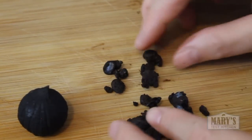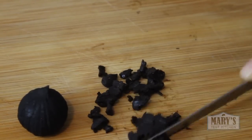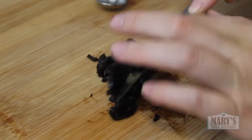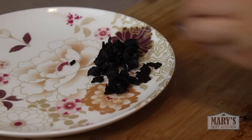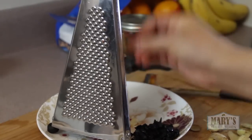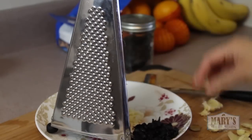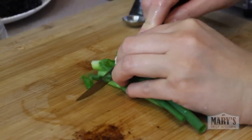Sometimes when you get them, they're hard and dry and you have to soak them, but these ones are pretty soft and I'll chop them up a bit. If you have garlic black bean sauce, you could use some of that instead of using the black beans themselves. Next, we'll need to grate garlic and ginger. And of course, chop scallions.